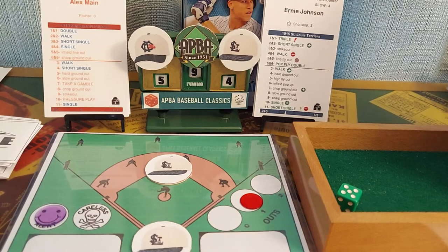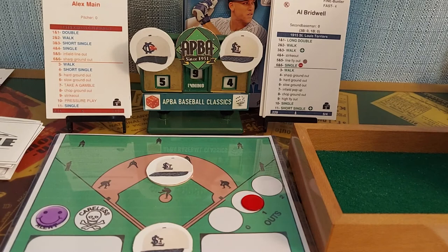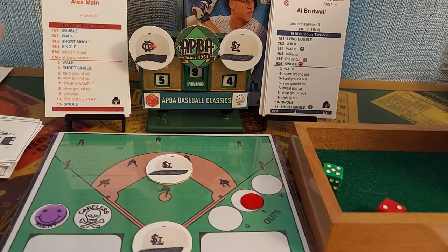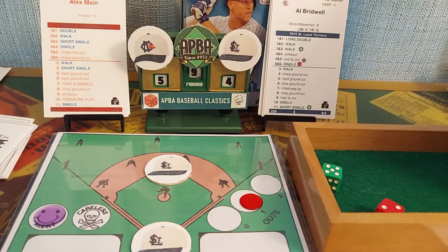Here's a pinch hitter for the pitcher, Al Bridwell, a tough man to strike out. If we roll a strikeout off of his card, it becomes a ground out. Here's the pitch to Bridwell. 7 off the batter's card is an infield pop-up. George Stovall is under it, calls for it, and makes the catch. 2 outs for the Terriers.